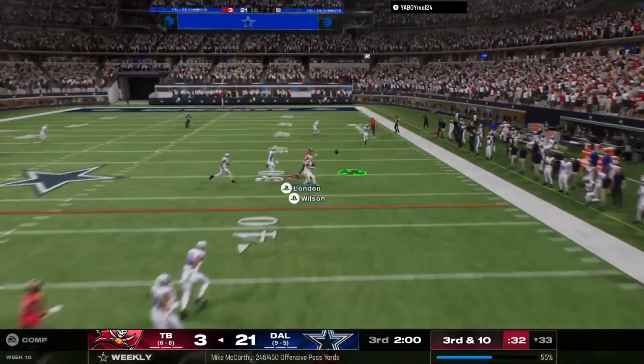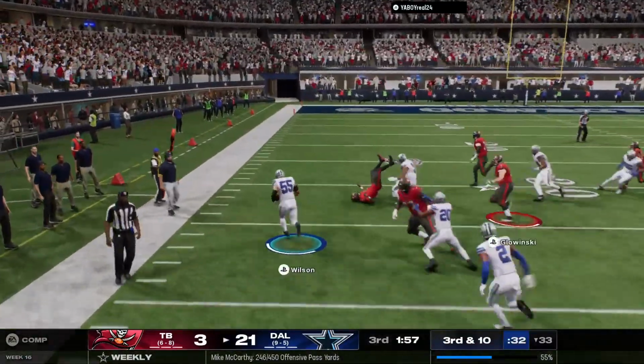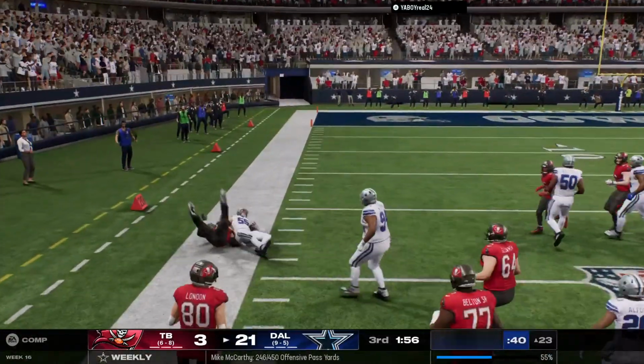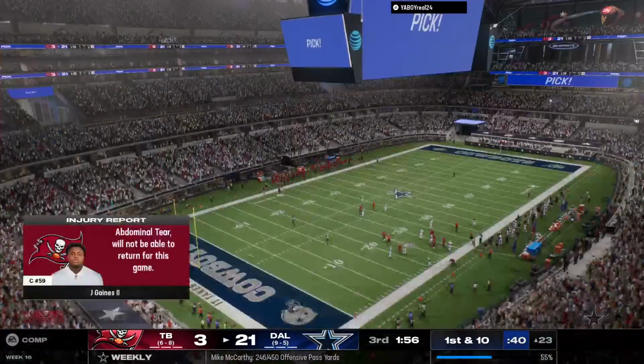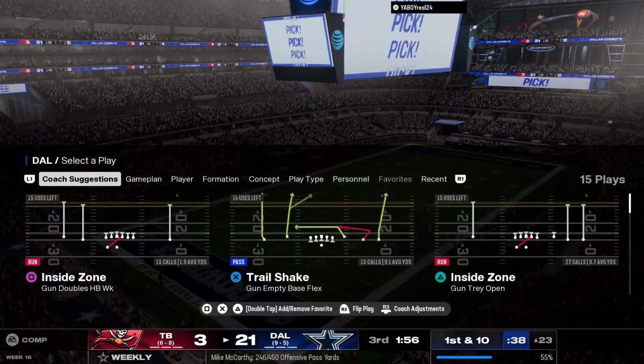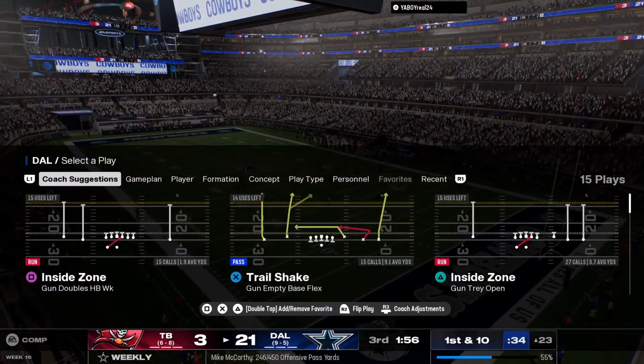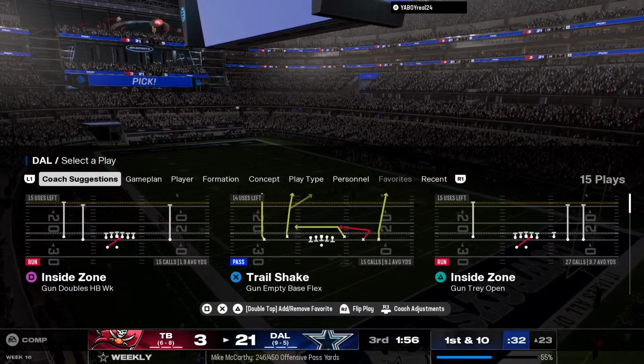Sliding out of the pocket. Oh, the turnover fest continues. Here's another interception. Picked by Logan Wilson. A feather in the cap for the defender, picking off one of the league's better quarterbacks so far this season, and add another feather in the cap for the coaches, too. Excellent game plan, and they had their guys aware of his ability to roll out and how to defend against it.